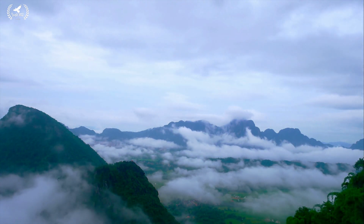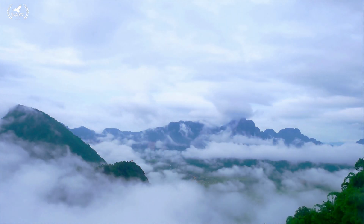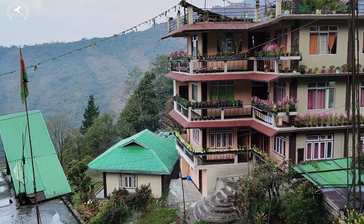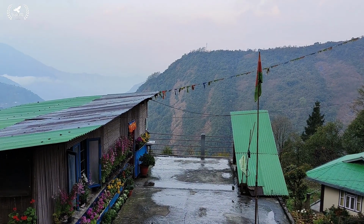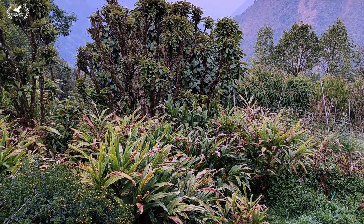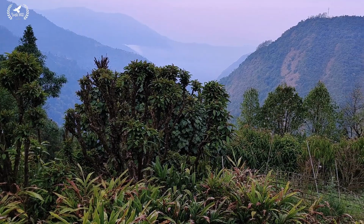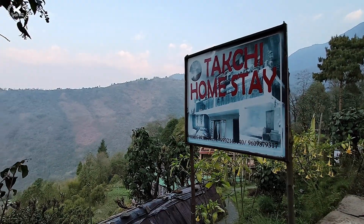The next morning, as the first light appeared, the rolling clouds gave us a hint of another beautiful day. This would be our last day in Sikkim, and we will be leaving this beautiful homestay today. This was our stay for the last 3 nights. Along with all the possible amenities, this homestay has a beautiful garden where the owner grows some vegetables and fruits. This is the Takchi homestay at Padamchen, the favorite among birders.